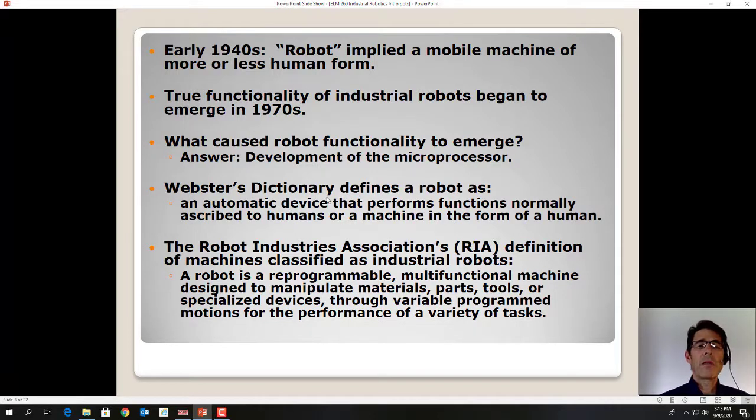Anyway, a couple other definitions. Webster's Dictionary: an automatic device that performs functions normally ascribed to humans, or a machine in the form of the human. That's more like the science fiction type definition. And then the Robotic Industries Association has a different, more technical definition: a reprogrammable, multifunctional machine designed to manipulate materials, parts, tools, or specialized devices through variable programmed motions for the performance of a variety of tasks.